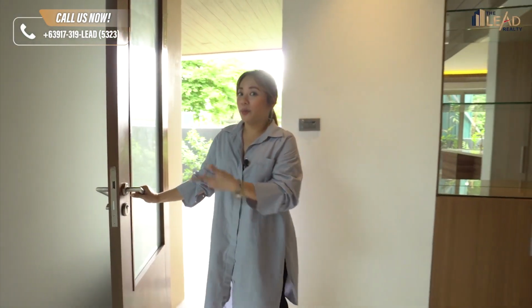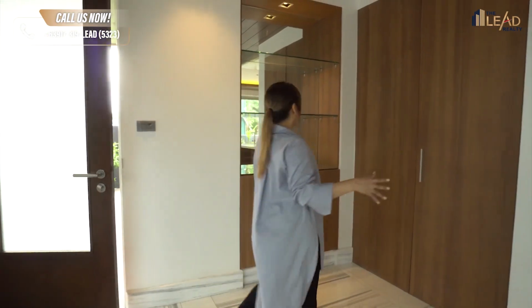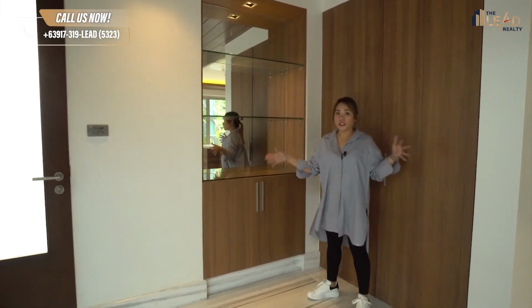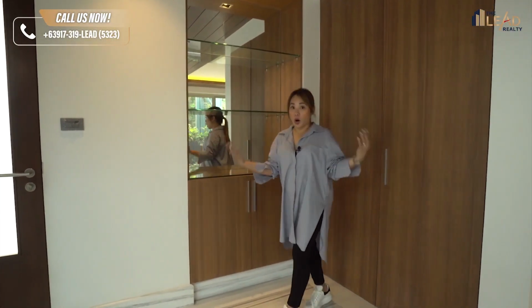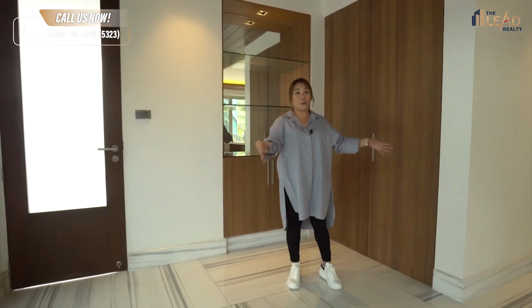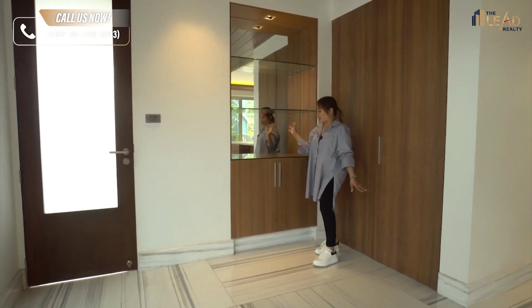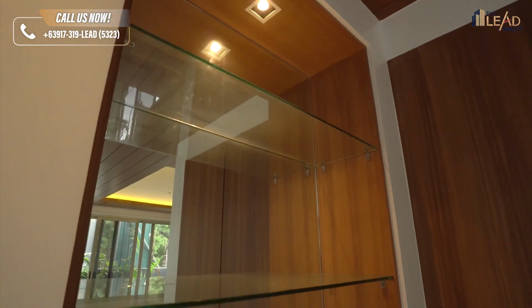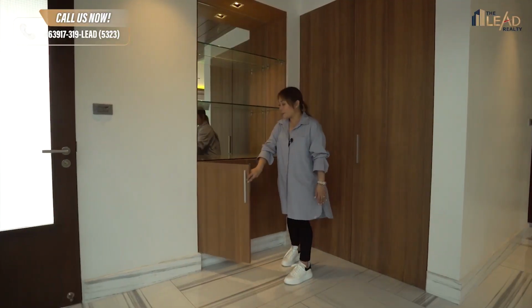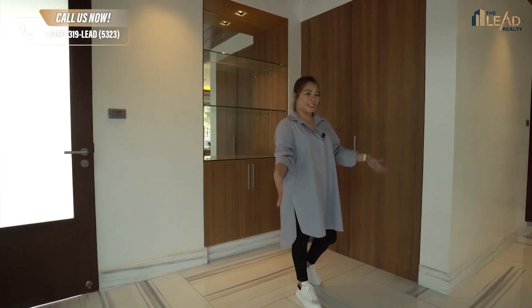And so this door coming from the carport will lead you to the dining area. And oh wow, look. You can use this space to set up your own bar, di ba? Can you imagine you have your own bar table right here or bar nook, and then you can put your wine glass right here, display cabinet. Then you have this compartment right here, and then you can put up your own bar table right here.